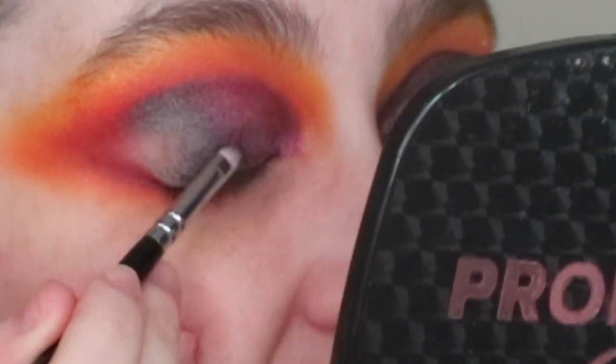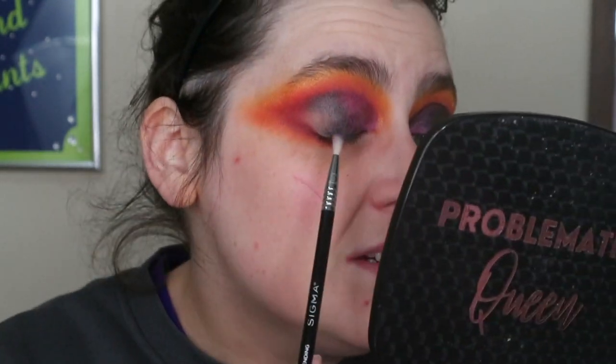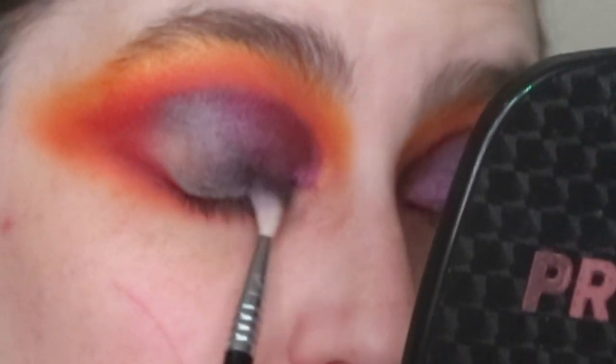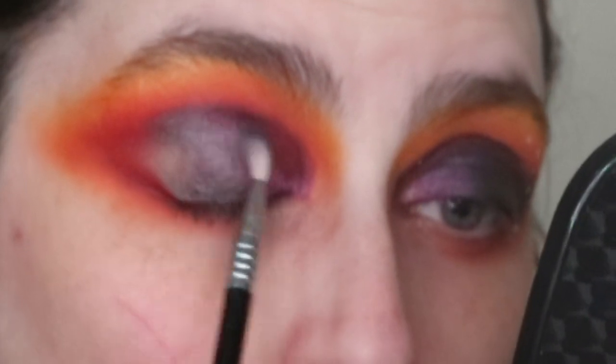I like it when I don't have to work too hard on things, because I'm lazy. And I am taking a Sigma E36, and I'm just going between those shades. Actually, what I'm going to do is pick up Smoke and Phoenix on the one brush and just go back and forth. The one brush to rule them all.